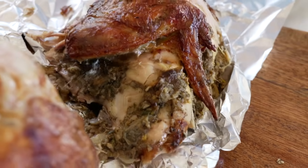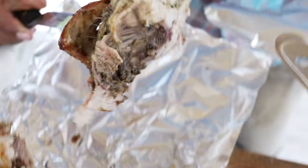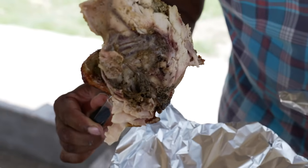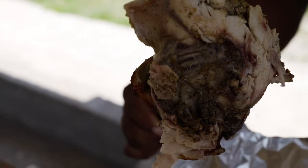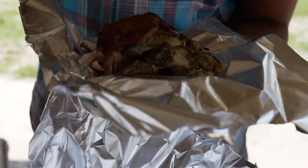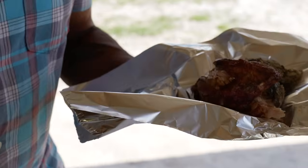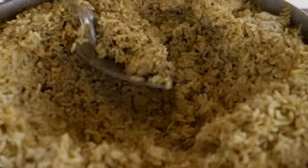Wow, see that? Right on the inside as well. Oh, that smell. Oh, and this is the rice. This is the rice.